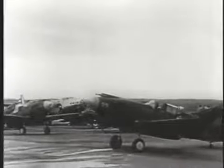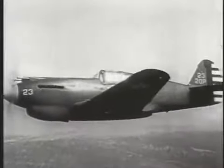Equipped with Hurricanes or American-built Curtiss P-40B Tomahawks, these units scoured the front lines and the immediate rear areas, looking for anything to attack.